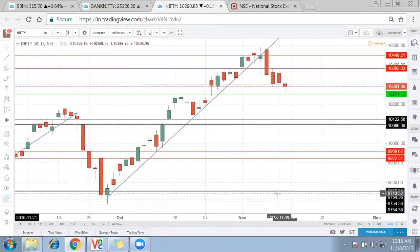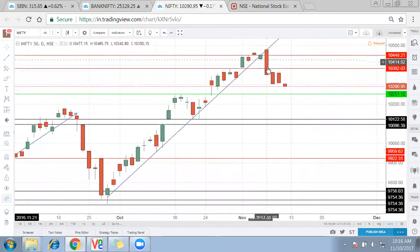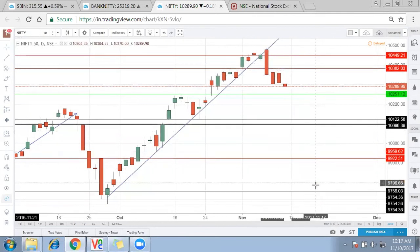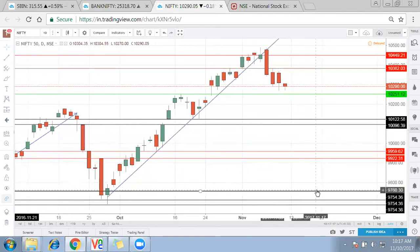But seeing a huge fall from these levels right now, from 10,300 to let's say 10,000 or let's say 9,750, it is not that easy, because after seeing a fall for last 3 days, it cannot be easily said that yes, follow on selling will come in Nifty as well. So it can find some kind of reversals, taking it higher towards this 10,380 mark, and then after a week or so, we can find a huge correction coming to 9750.